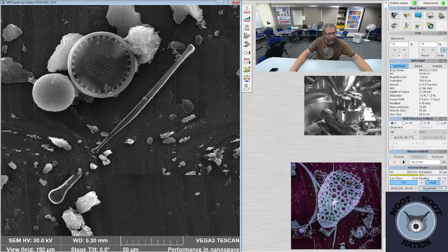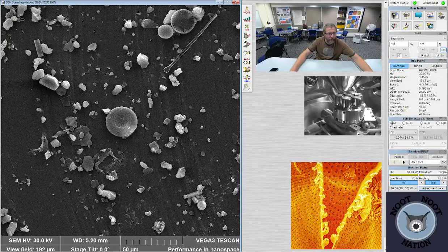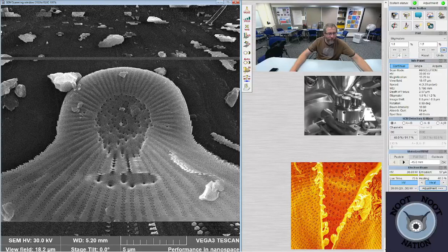This is kind of nice because this is an external view of this diatom. This is the inside of it. This is the outside of it. And you can't see that sort of thing in the light microscope, but in the scanning electron microscope, it's pretty obvious.